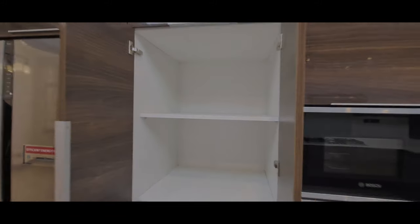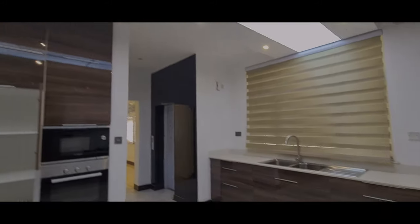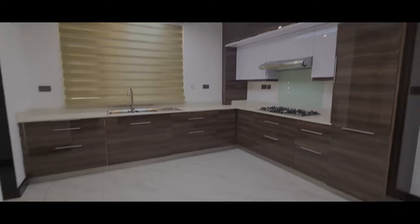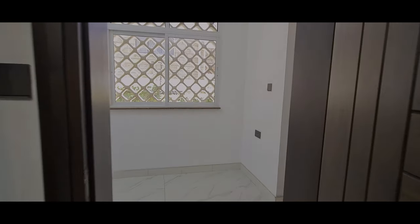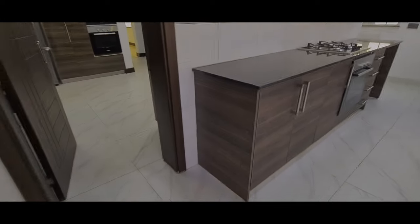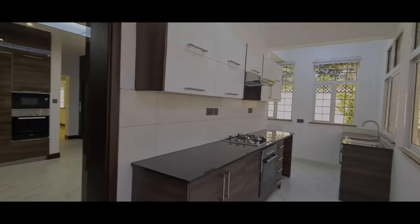Look at that. Just look at that. Wow. And then, I am not done yet. That is the kitchen. And then we have another door here. This door, it goes to the second kitchen. Look, it's kitchen number two. The kitchen number one, the kitchen number two.